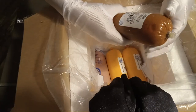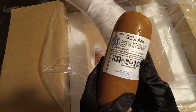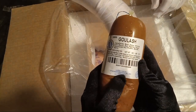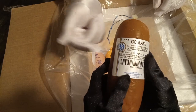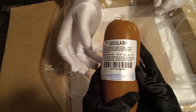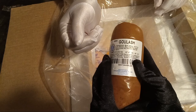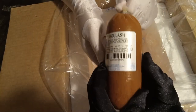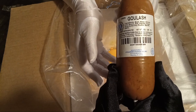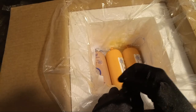Then we have the goulash. This was the freebie. If you ordered like $50 worth of stuff, you got a freebie. So I made sure I got the freebie, and that's goulash. You can have this with noodles. It's like gravy, and it has diced meat in it. These are usually noodles or klöße, so we're going to have it either with rice or with noodles.